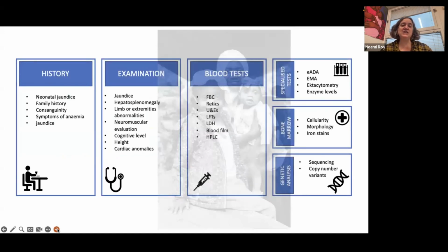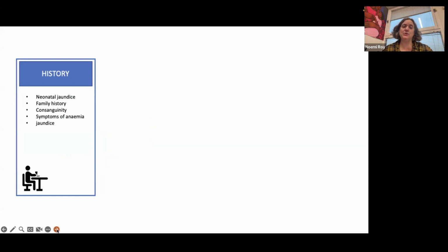We're going to start taking a history, examining the patient, doing our very routine day-to-day blood tests. We're going to have some specialized tests available to us. We might or might not want to do a bone marrow biopsy, and then we're going to have our genetic analysis. So I'm going to go through these each in order. So what's our history? What are we looking at?